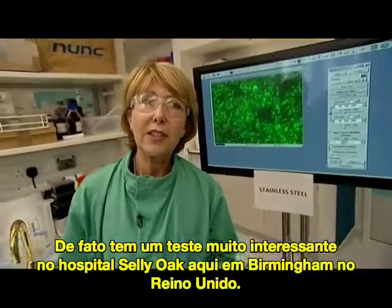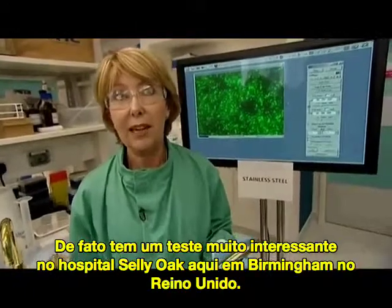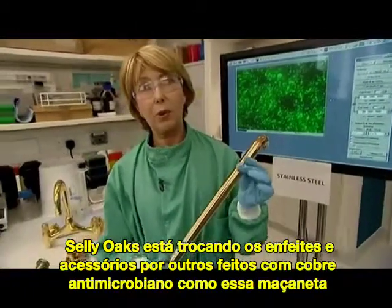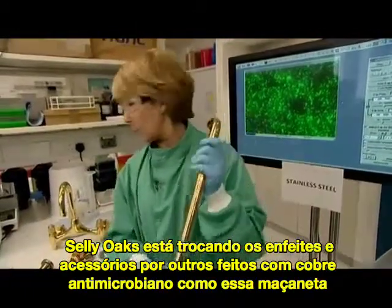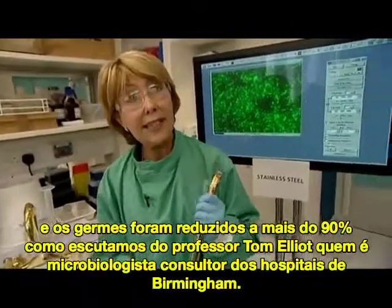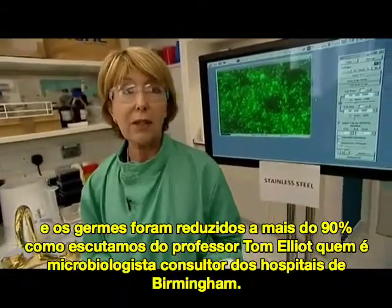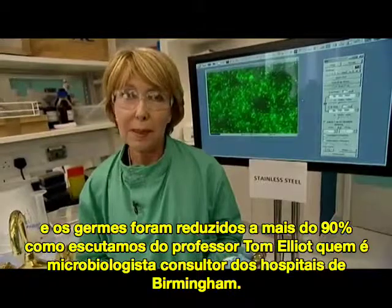Well, in fact, there was a very interesting trial carried out at Selly Oak Hospital in Birmingham, here in the UK, where all the fixtures and fittings in one ward were replaced with copper, so things like this door handle and the light switches. And in fact, germs were reduced by more than 90%, as we heard from Professor Tom Elliott, who is consultant microbiologist for the Birmingham hospitals.